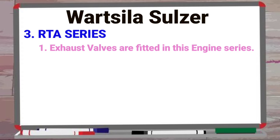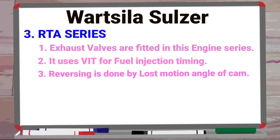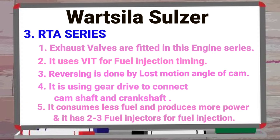It is a modern day engine with exhaust valves fitted, so they have fitted exhaust valves in this series. And then it uses VIT for the fuel controls, if the speed is low or load is low, to increase the engine efficiency. And in this series, reversing is done by the lowest motion angle of the cam. And the next point is, it uses gear drive to connect the crankshaft and camshaft. I hope you know why we need to connect the crankshaft and camshaft: to control the fuel timing and exhaust valve timing. And it consumes less fuel and produces more power with three fuel valves in one cylinder. So these are some points about the RTA series.